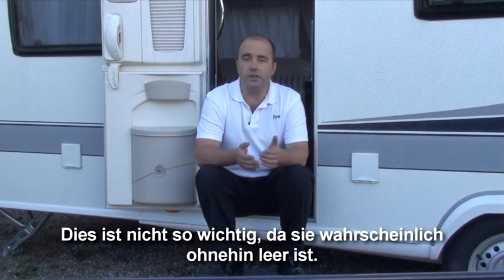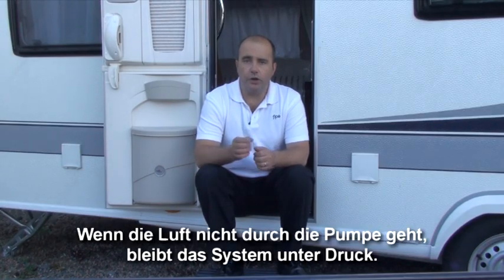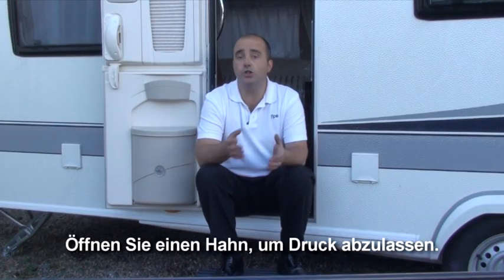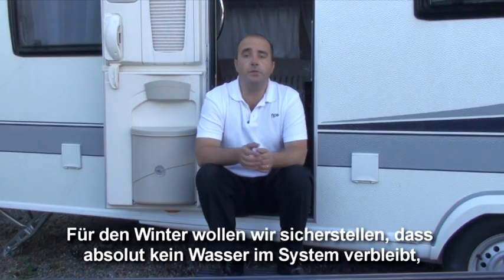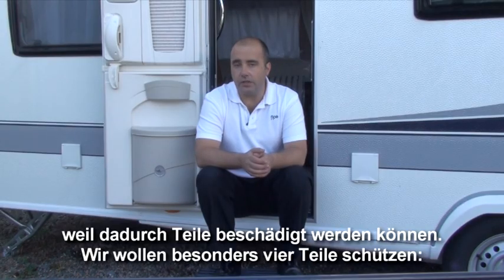Now, it's not that important as it will probably be empty anyway, but it's just a little extra to be sure. Now, if the air doesn't go through the pump, the system will stay pressurised, so just open any tap to release that pressure. Now, especially for winter, we want to make sure that there is absolutely no water left in the system, as this could be damaging to some of the components.